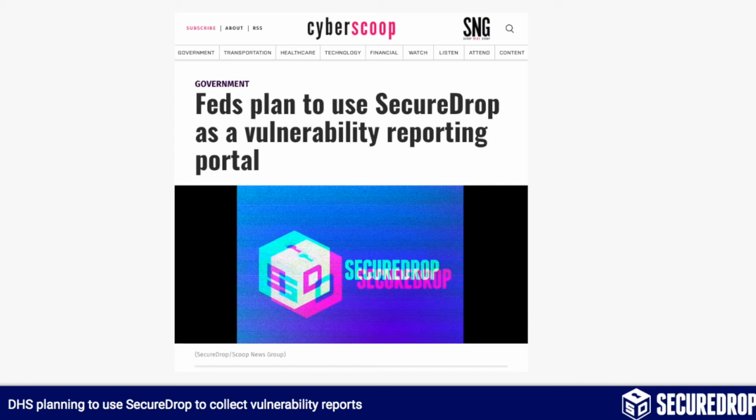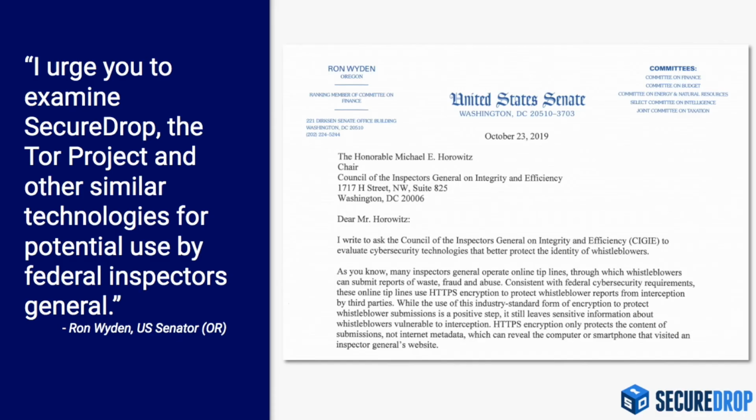In the past couple of weeks, we saw another interesting development, which is Ron Wyden, the U.S. Senator from Oregon, urged federal inspectors general through a letter to start using SecureDrop for their online tip lines, which each one has right now on an HTTPS website that provides a way for whistleblowers to submit reports of waste, fraud, and abuse to the government. And he's recommending here that they consider using SecureDrop and Tor to do so to protect their identities.